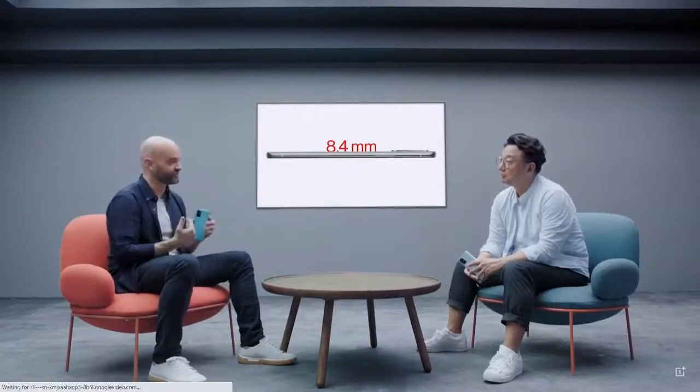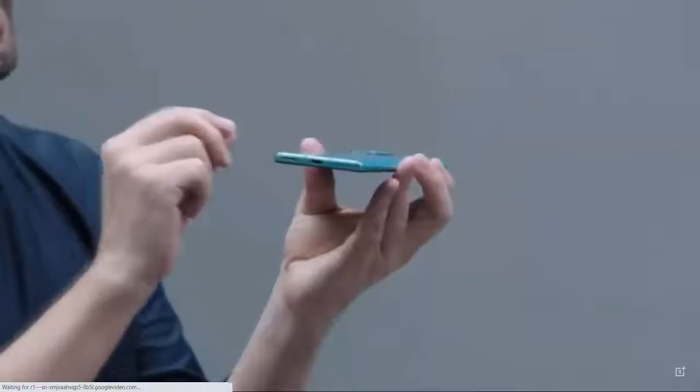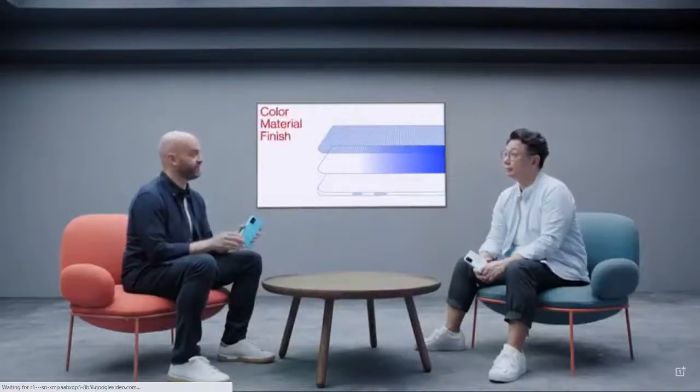Now, as a smartphone user, you might not think that something as small as just 0.6mm makes that much of a difference, but it really does impact how we use our phones every day. It is, yeah. And there are three other things that really matter as well: color, material, and finish, or as we like to call it, CMF. All this had to come together just right to make the OnePlus 8T look and feel so good.